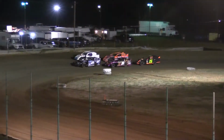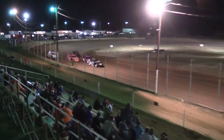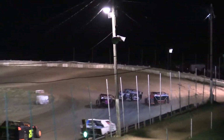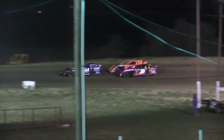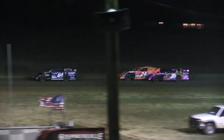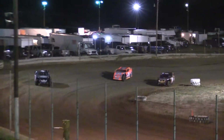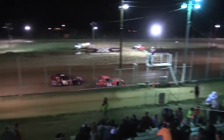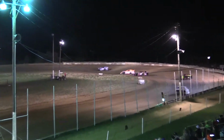As Burgess leads the field coming out of 4, Burgess will lead into turn 1. Florio and Bragg door to door, fighting for second place, as Burgess runs the top line, pushing the cushion. Here goes Tyler Bragg, Taylor Florio right behind him.